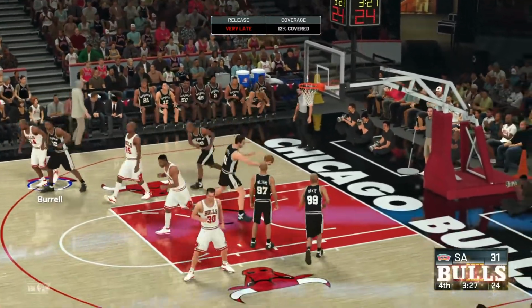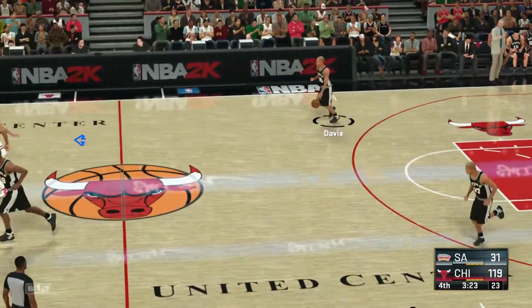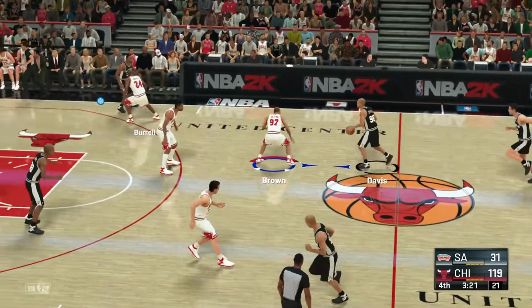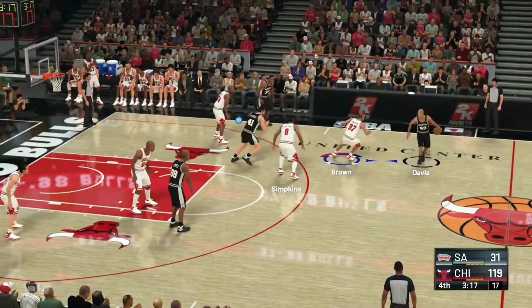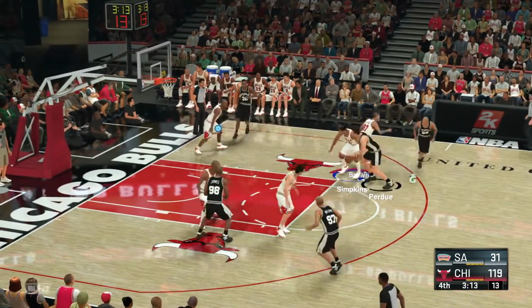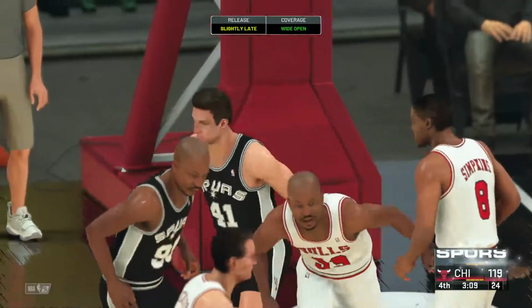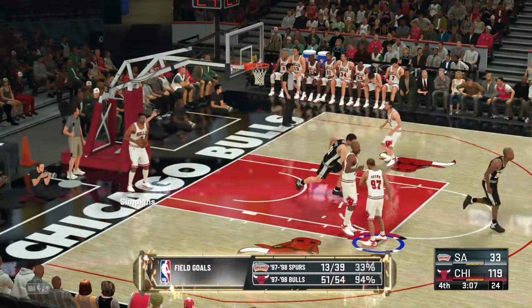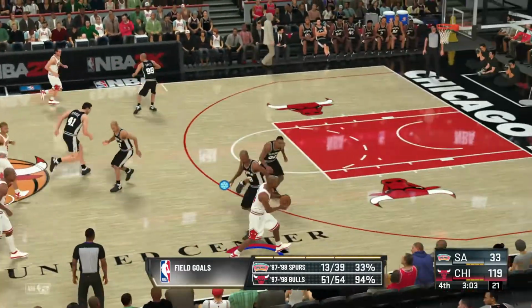And the Bulls, another three. And guys, they've allowed an embarrassing number of points off those turnovers. Brown against Davis. Pass to Perdue. That's good by the big man out of Vanderbilt, Will Perdue. Great job of screening there. Nice job to take it to the rim and get the finish.